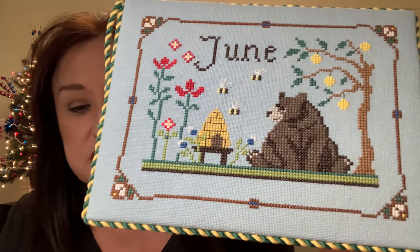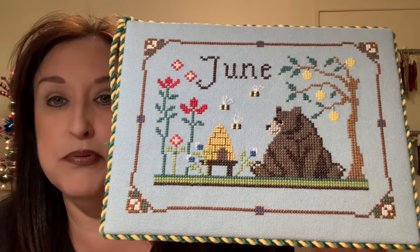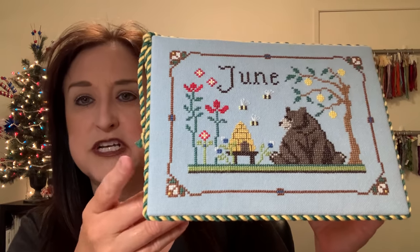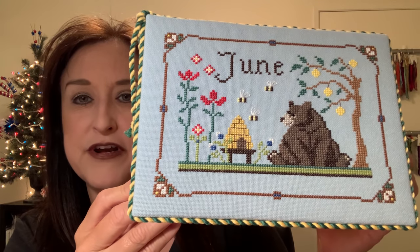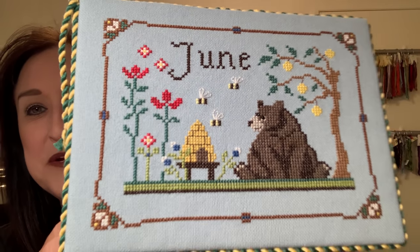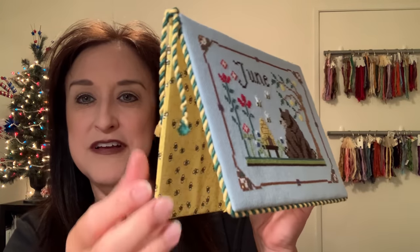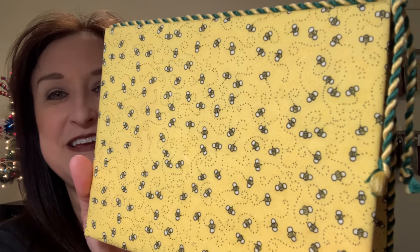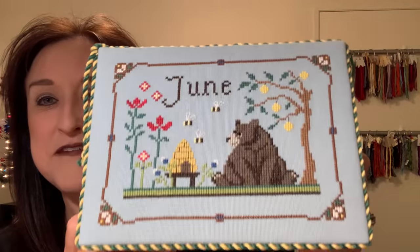This is from the Snowflower Diaries. It's a blog that offers some free patterns. I want to say she has some that she charges for, but this particular one, I think it's the months that are free. But anyway, take a look at this. This is June, very cute. It was made into a trifold. And here's the back with the bees. Isn't that cute with all the bees? I love the bee fabric.